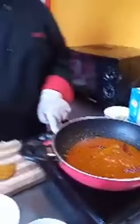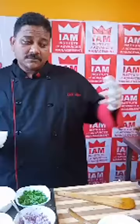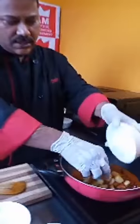So we add a little bit of water and let it cook a little. You know, that's why when we put the panch foron, I can still feel the smell of the panch foron. Still I can feel it. Okay, then we will add chana inside.